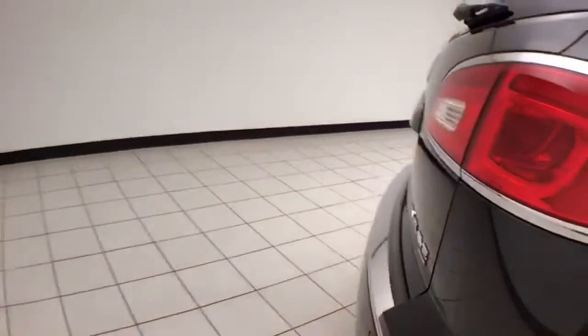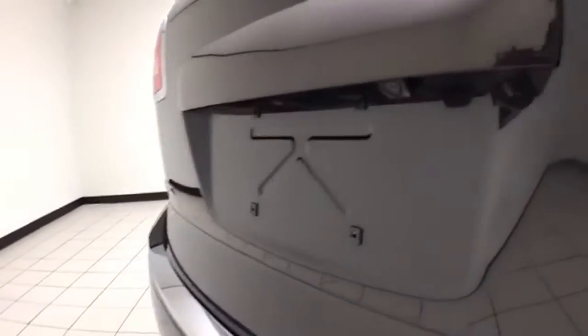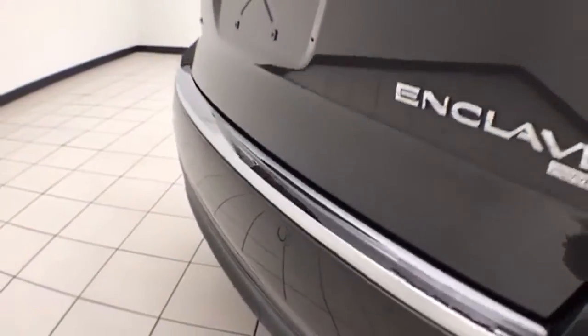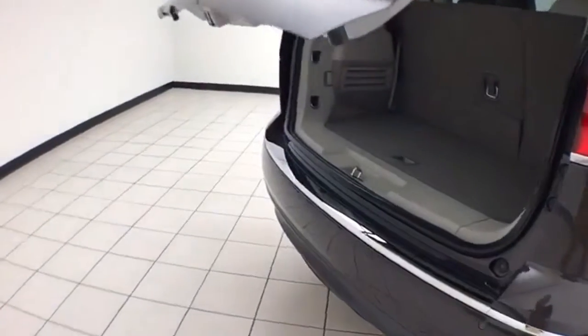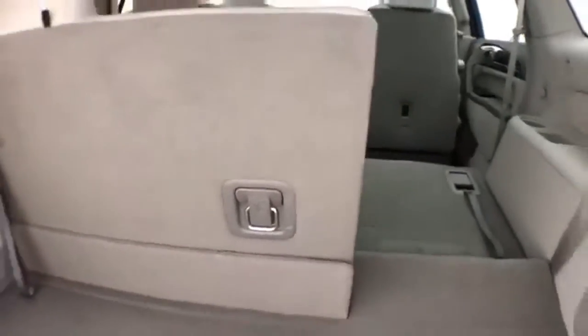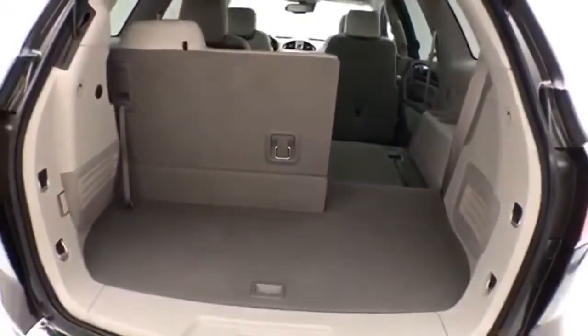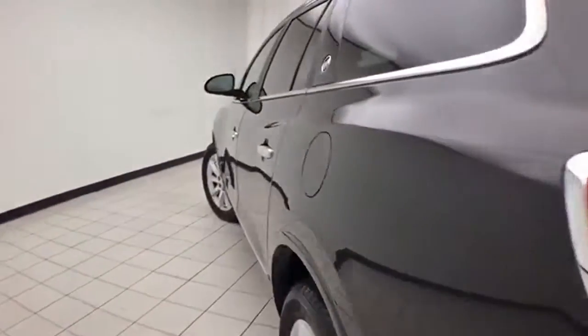Advanced safety features like blind spot monitoring, forward collision alert, along with backup camera and rear parking sensors. Ample storage behind the third row, 60/40 split seat. Fold and slide easily, giving you a lot of flexibility for cargo and passengers. And very clean, no dents or dings in the body.